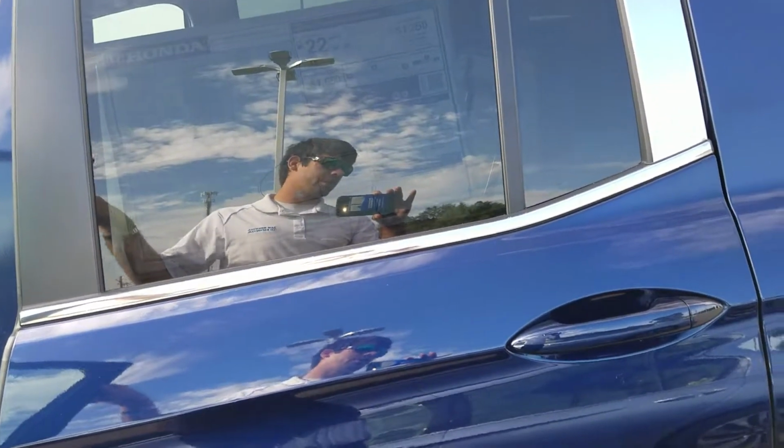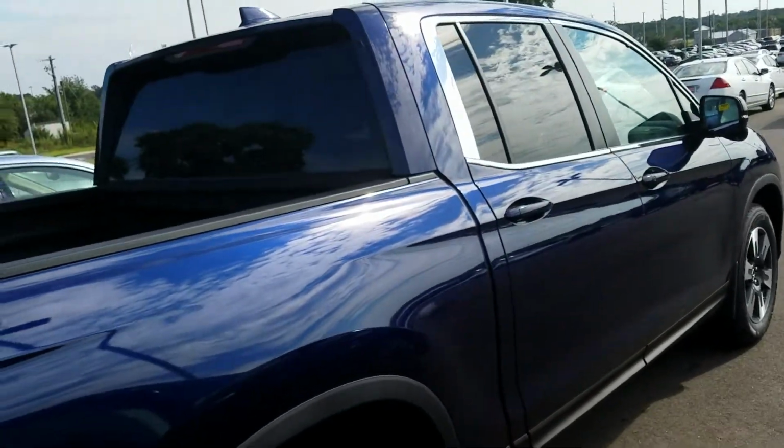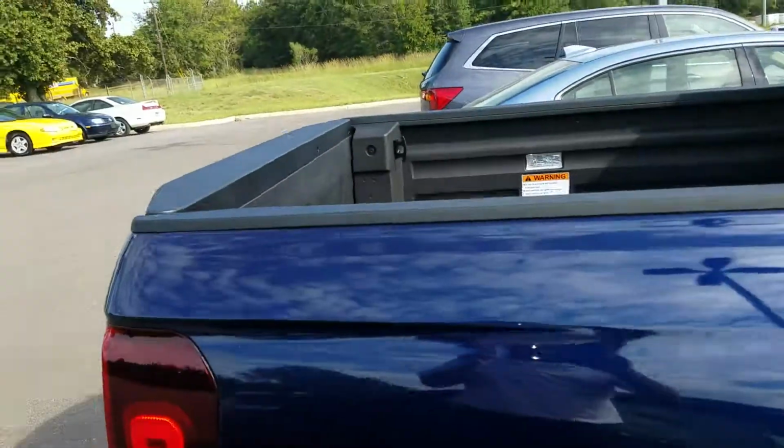Wanted to show you a Honda Ridgeline that I have in stock, a 2017 model. One neat feature I do like, Honda Lane Watch. Hit the right blinker. You have a camera under the passenger mirror that'll show you your blind spot so you don't have to turn around and look. This vehicle would have the push button start.